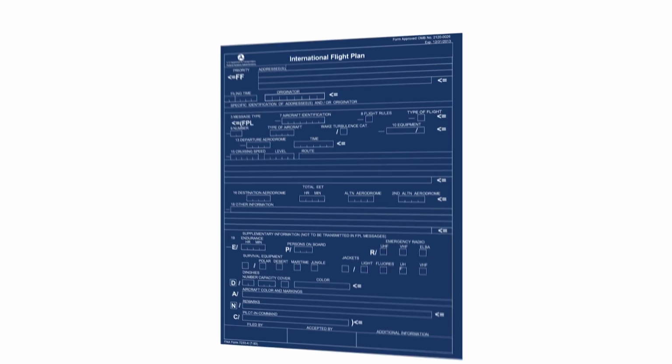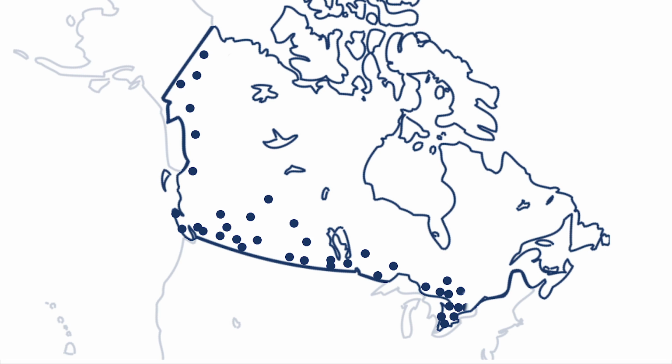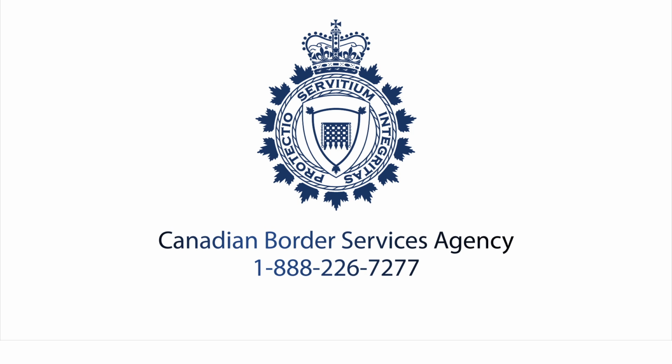You must be on a filed active ICAO flight plan for your border crossing and land at a designated airport of entry so that you can pass customs. You must notify the Canadian authorities at least 2 hours, but not more than 48 hours ahead of your arrival, with a phone call to the Canadian Border Services Agency.